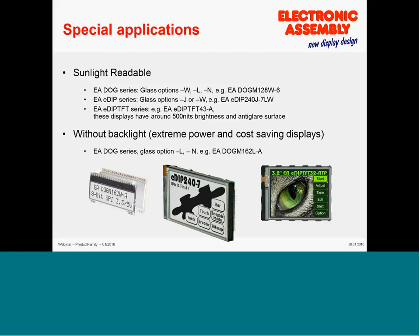For the intelligent monochrome display series, you can choose the J or W option. It's also transreflective. You can also turn down the backlight, and the picture will be shown by the ambient light. For the full color TFT series, you can choose all of the displays. They have a brightness of around or at least 500 nits with an anti-glare surface, and they are very useful also in sunlight environments.